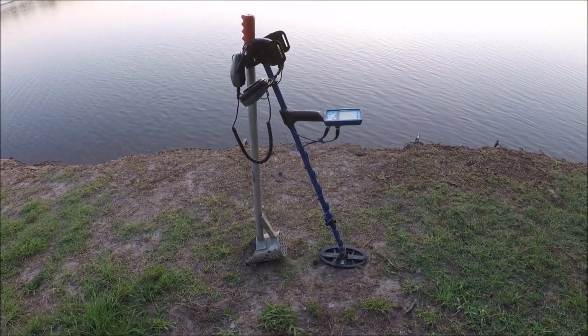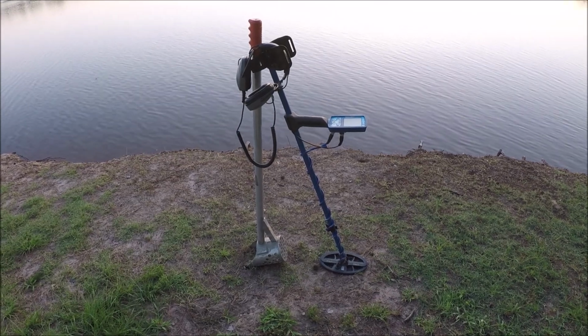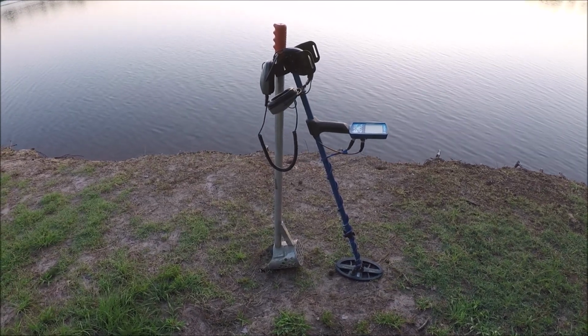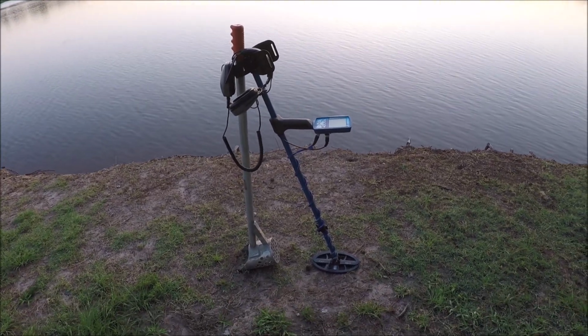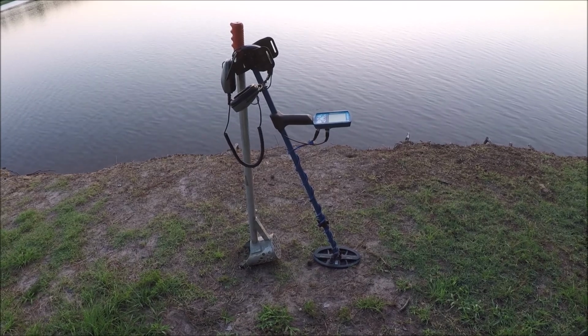Anyways, I'm going to be hunting around a little lake today, trying to check out some swimming holes and stuff, probably up here around some of the campgrounds. Well, you can see the sun just now starting to come up. I'm going to get started, and I'll get back with you on the first interesting signal.